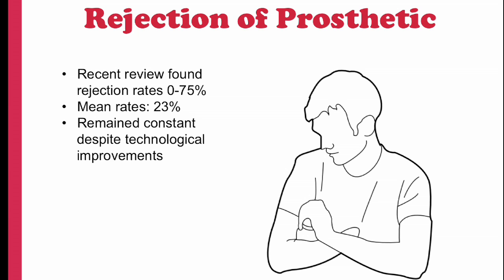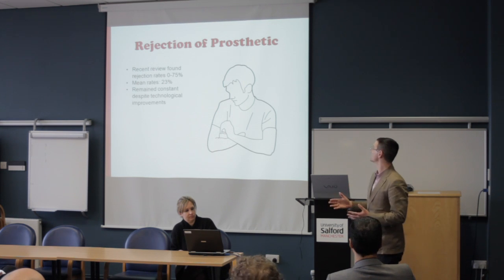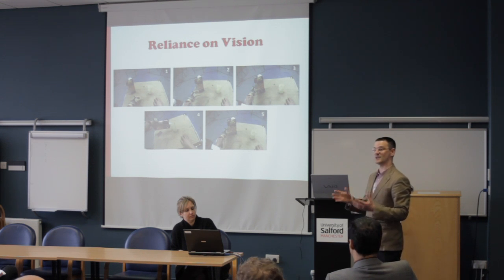But despite the opportunity for enhanced functionality, lots of users of myoelectric prostheses actually reject their prosthesis, so they stop using them. And it seems that the high rates of rejection are constant despite the fact that these devices are improving. One of the reasons that we think the amputees may be rejecting their prosthesis is an increased reliance on vision, so there's a lack of haptic feedback from the feel of objects as they reach for them. So they need their vision to control the movement of their arm in space and to know where their arm is.